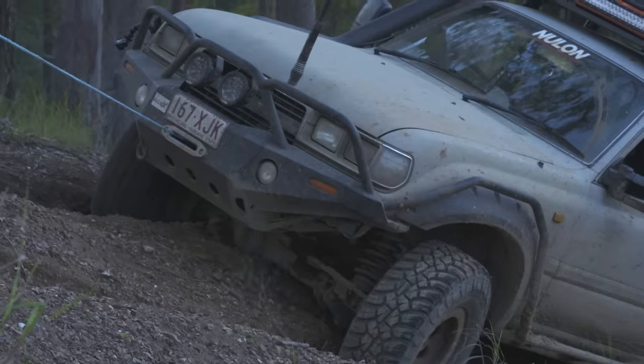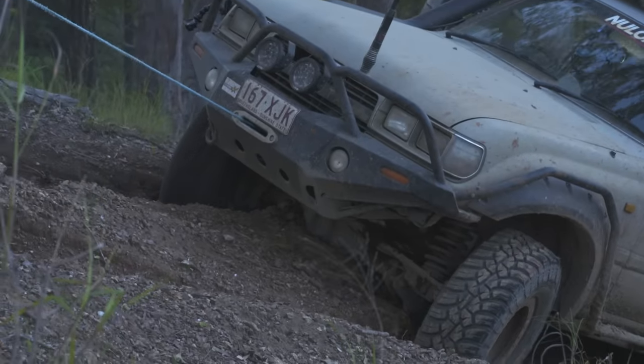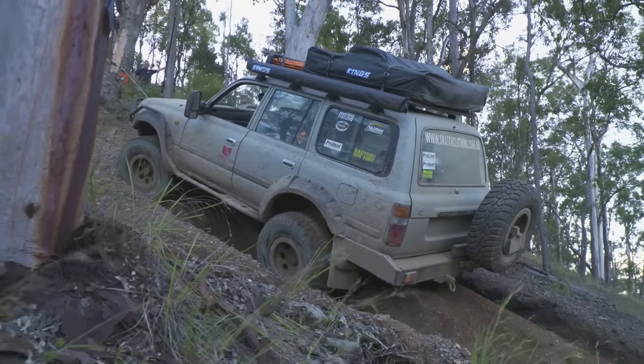Small adjustments to anchor points can make such a big difference. By raising our anchor point here, we've been able to pull Shauno up and out of those ruts, which has meant he can keep winching safely.